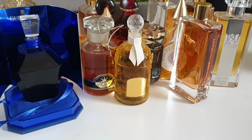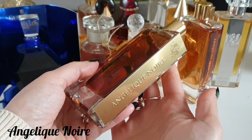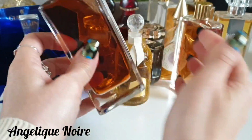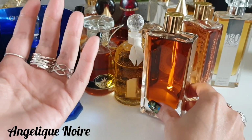Okay, the next one, I'll do this one. This is also from the L'Art et la Matière collection. I told you I love this collection so much. And this is the first fragrance I bought from that collection, the Angélique Noire, and it still remains one of the top three. These are the top three from the collection that I love most.